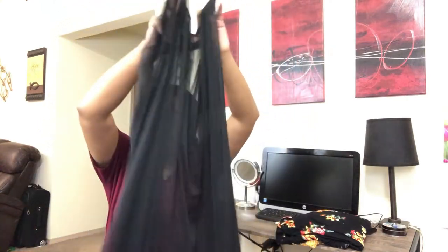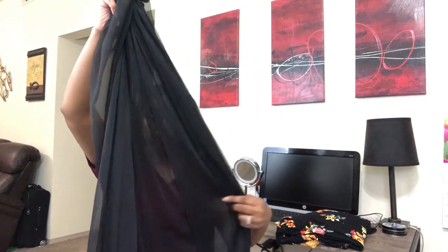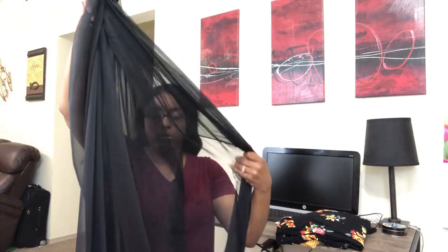I just think that it looks really good, and it kind of makes me feel a little bit more confident with wearing a two-piece, because I don't feel comfortable at all wearing a two-piece. And I just think that this makes me feel a little bit comfortable in it. And it also has a split on the side right here for you to, you know, show a little thigh or whatever you want to do.